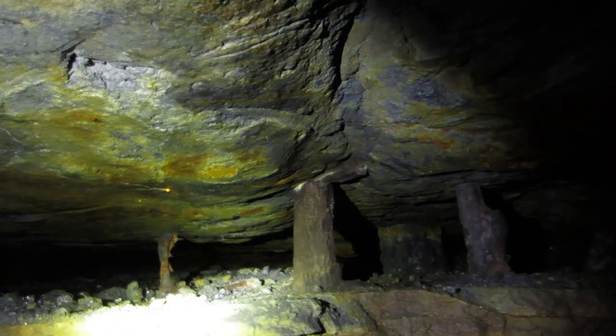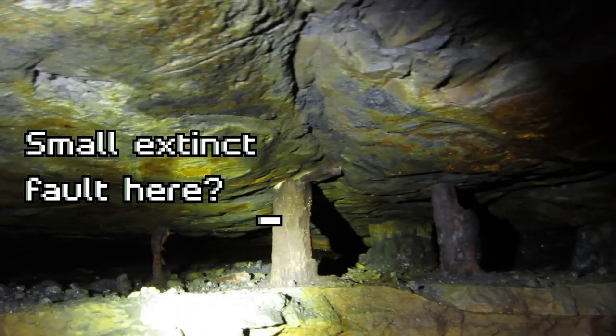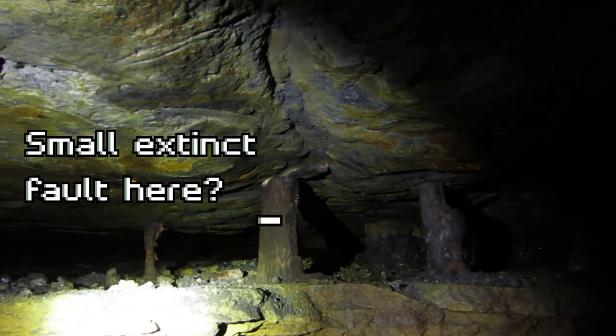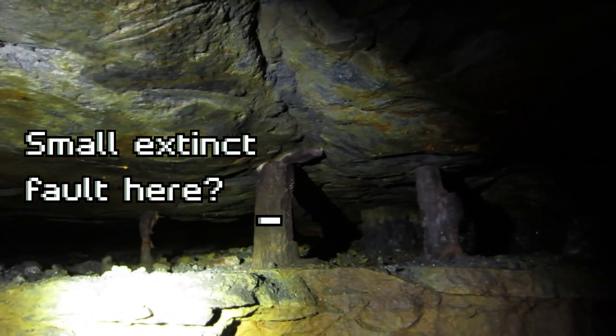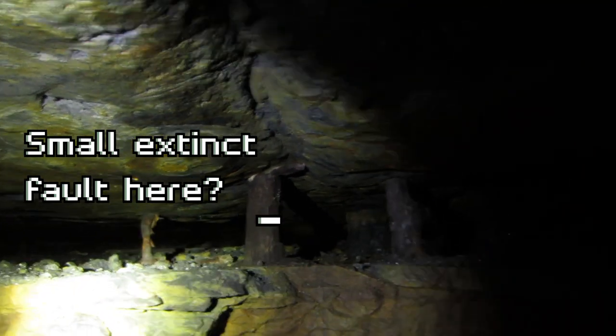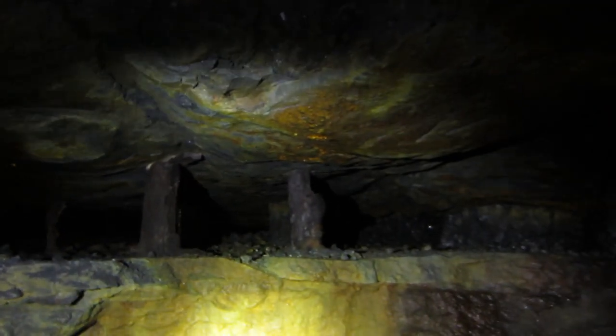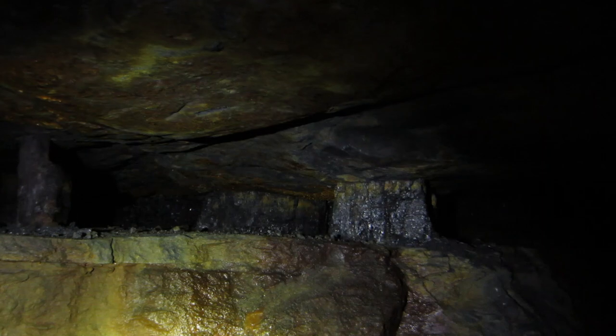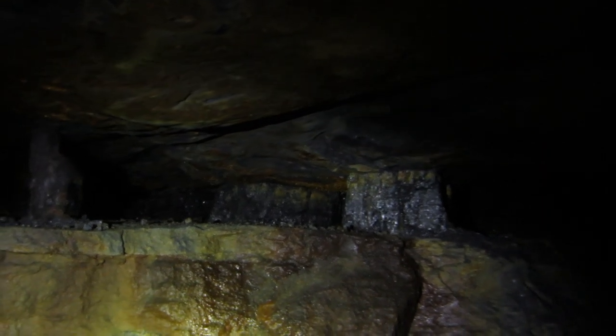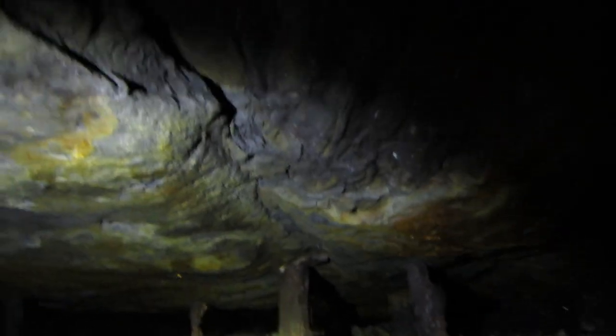It's a cool geologic formation. And it worried them a little bit. That's why they put that timber right there. And their timber right there. And they were beginning to rob that pillar. But look at this geologic formation. Very cool.